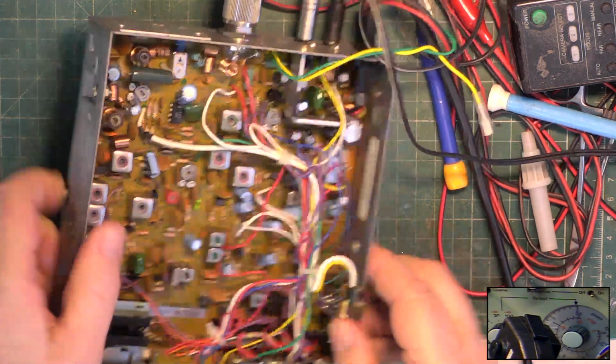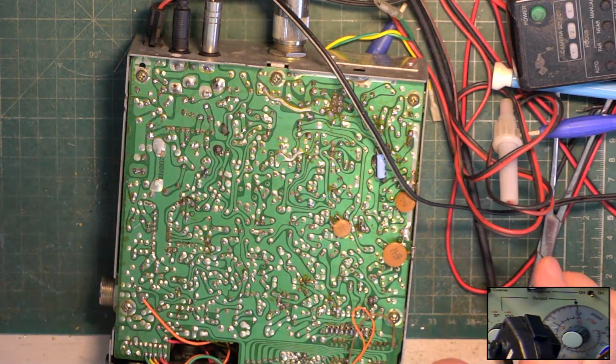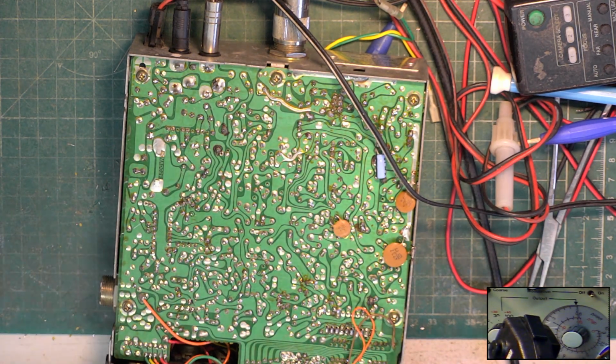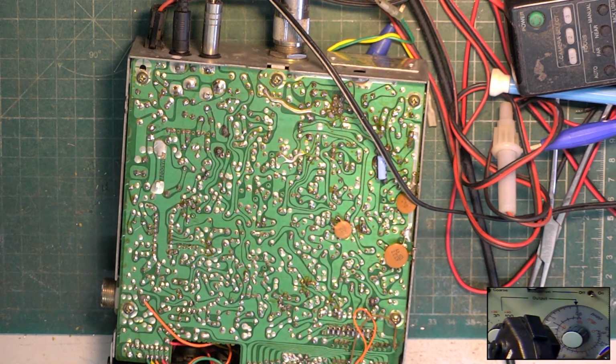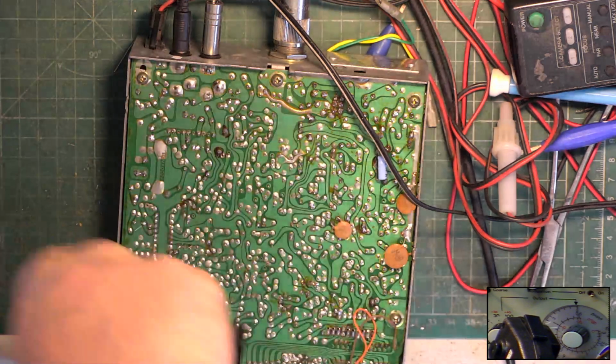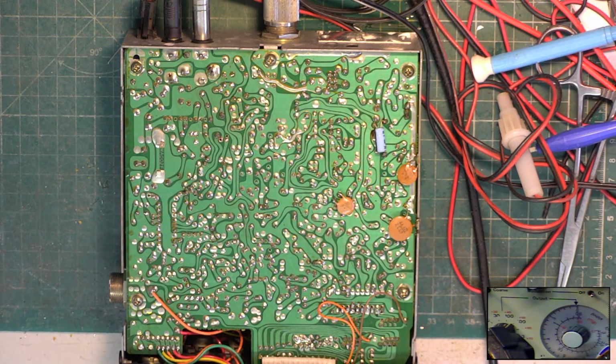So what I'm now going to do is go over this with isopropyl alcohol. So switch the radio off, and if we've got the brush, if we've got some isopropyl alcohol in here, sometimes we have, sometimes we haven't. No, we haven't today. I'll get that cleaned off, and we'll next put the camera back on. I think I'll show you the board cleaned up.